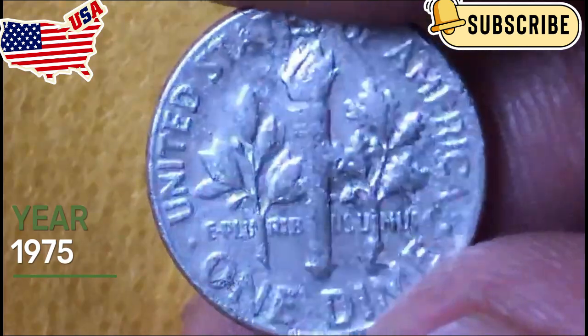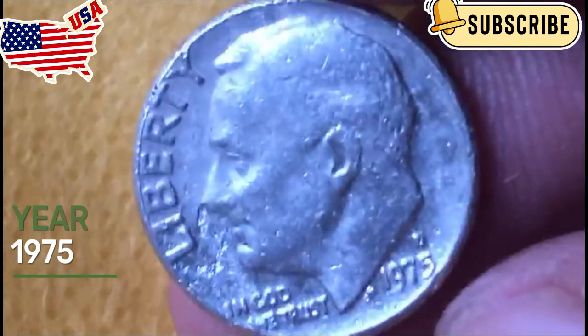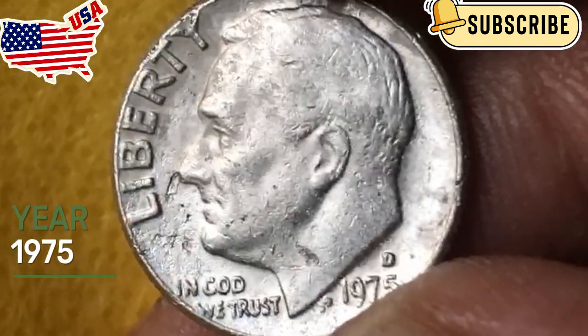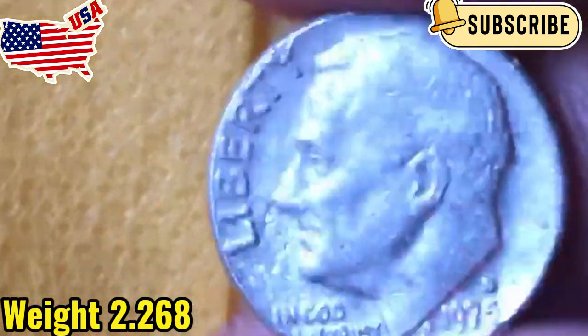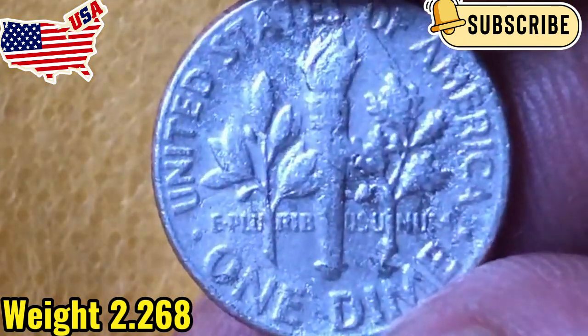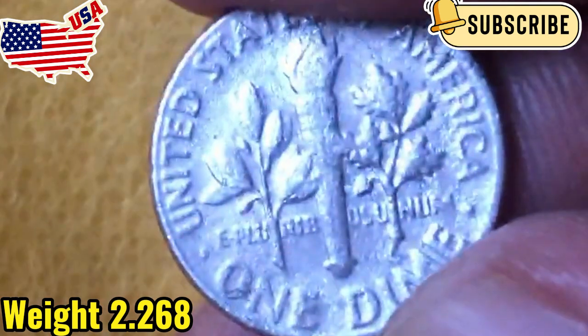That dime, struck with a simple D below Roosevelt's neck, would go on to achieve the unthinkable, a market value of $148,000. It didn't start with drama or spectacle. The 1975 D dime entered circulation just like the rest, bearing the classic image of President Franklin D. Roosevelt, a symbol of American leadership and recovery.